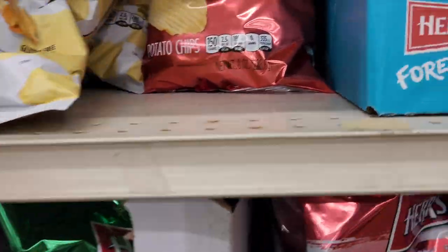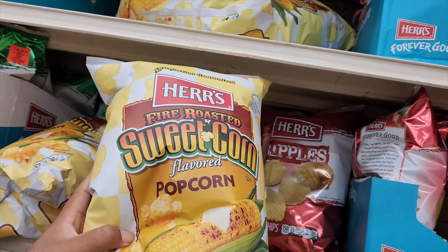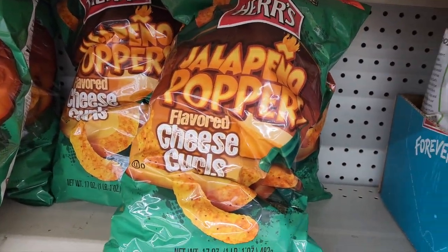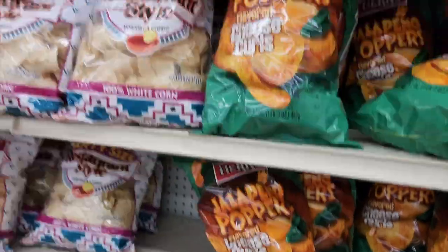Holy Jesus, look at this. Sweet corn popcorn. Sweet corn. I don't know about that. I know what that popcorn tastes like. I've had these. These are delicious. Okay. No. That is it for the snack section, I think. Let's go see the rest of the store.